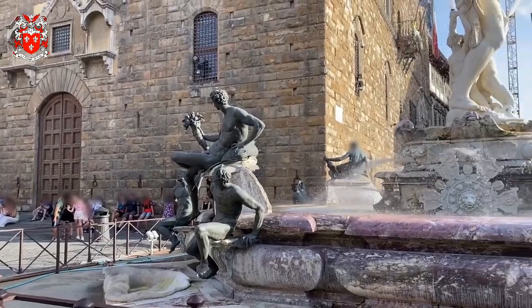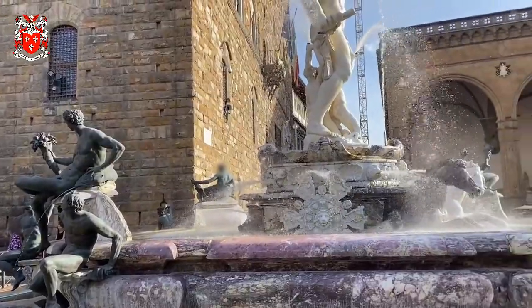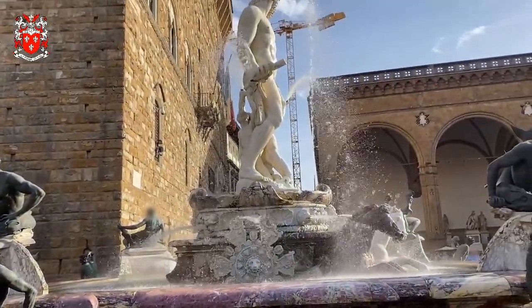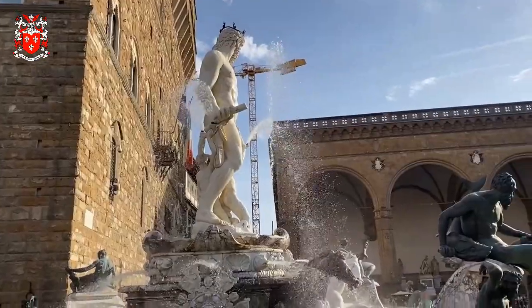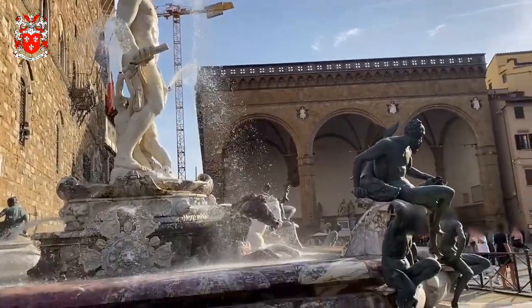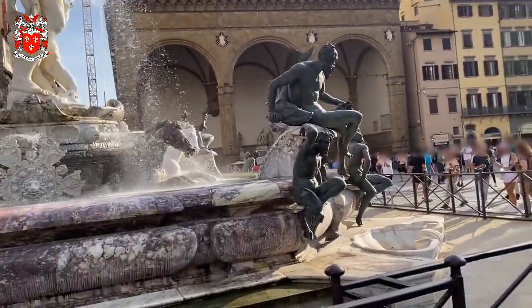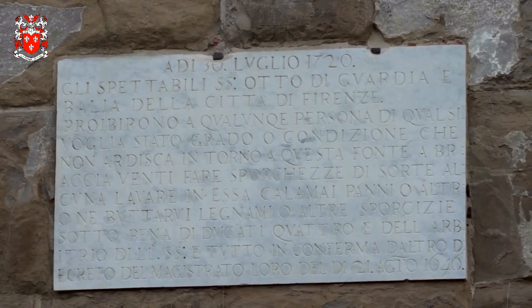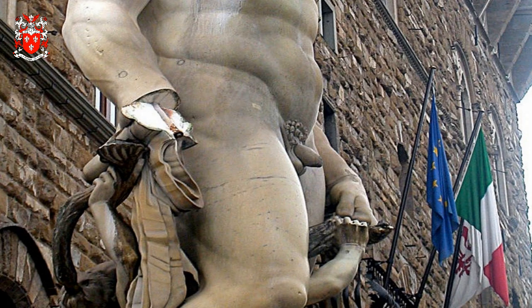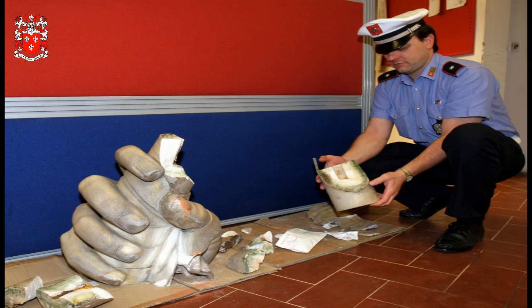It has sustained a great deal of damage over the years due to vandalism and general mistreatment. A plaque on the wall of Palazzo Vecchio from the 1700s warns the public of large fines for misuse of the fountain. But that didn't help much. For instance, in recent history, Neptune's hand was broken off in 2005. And when Italy won the World Cup, the shoulders of Neptune were painted blue.